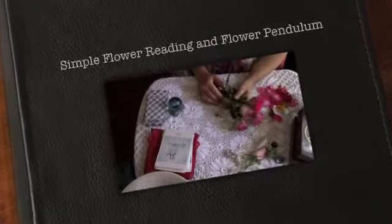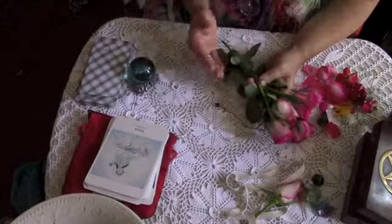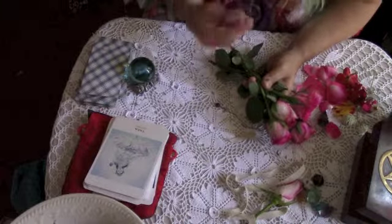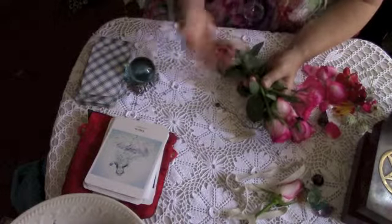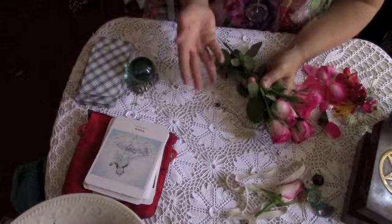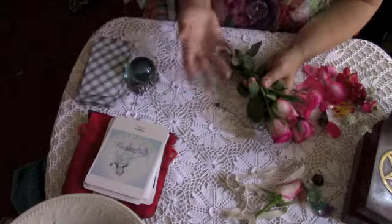Welcome back. I'm going to touch on a few different types of flower divination methods. As I said before, you need to develop your own style and your own connections with flowers, but these are ways that you might want to incorporate into your flower reading practices and develop.